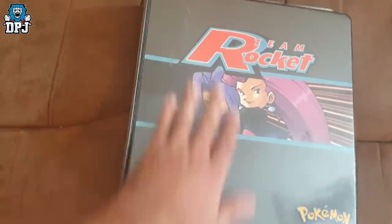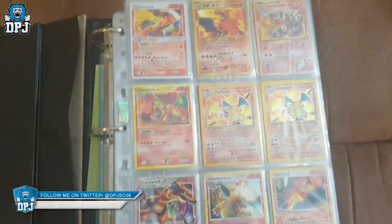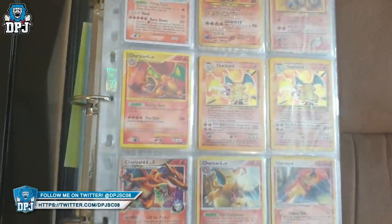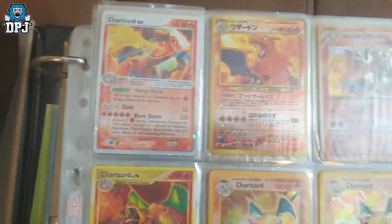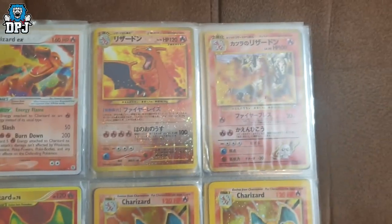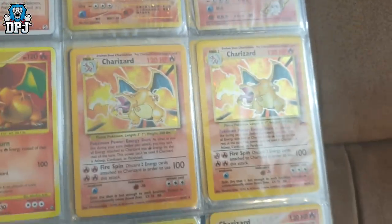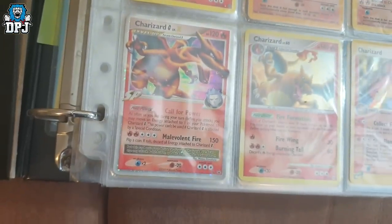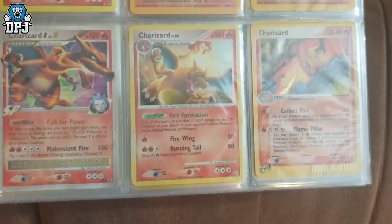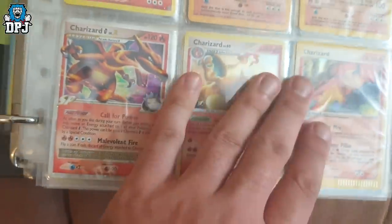My Team Rocket folder. Now, this is dusty as heck. Okay, so that's the first page. I like to organize things in terms of individual Pokemon. I'm not sure, like I said, I don't know what's worth what. Charizard EX. I got a Japanese one there. I got another, I think that's Blaine's Charizard, that's like a gym leader one. I got Charizards here, I got Charizards there. I remember at the time some of them were worth quite a lot of money, but I just don't know what's worth what, people. So I'm hoping you can help me out.